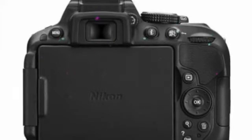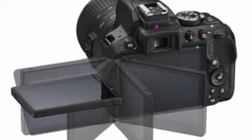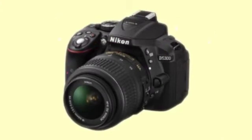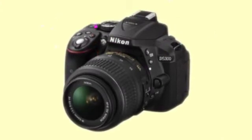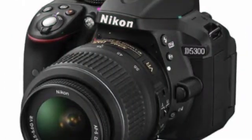One feature that was absent on the D5200 and is still missing from the D5300 is a secondary command dial. Although more high-end Nikon models have this feature as standard, it's possible that space constraints have led to its omission on the D5000 series to date.